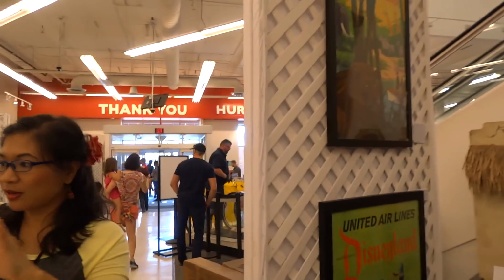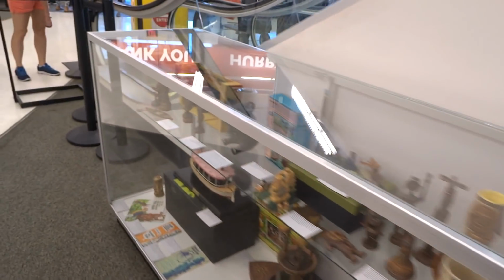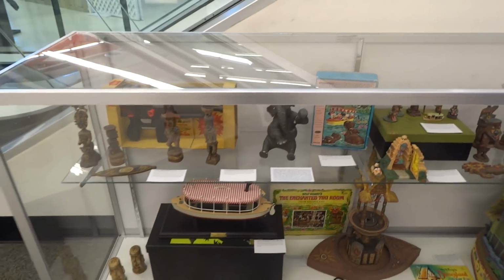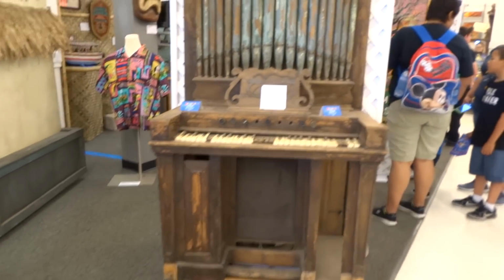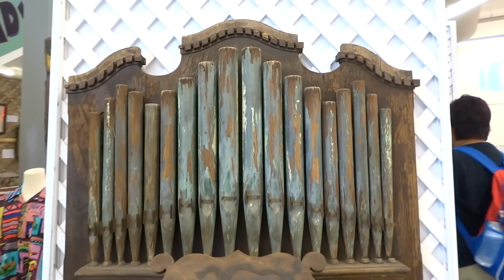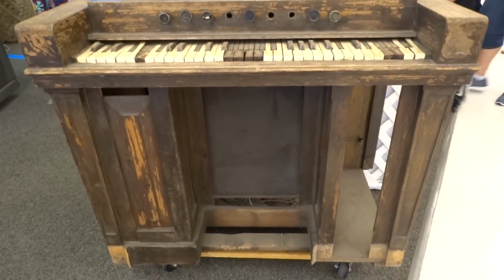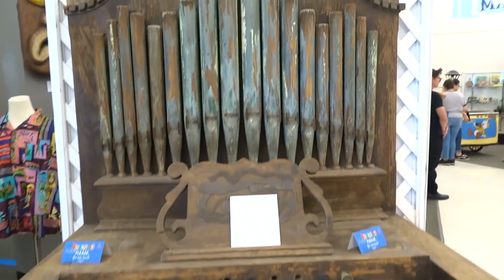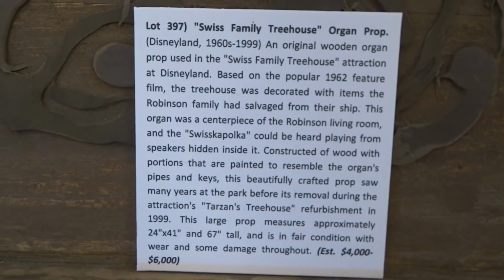Then on this side, around the corner, here's an Adventureland Cantina sign. That's cool. Another display. These are a lot of souvenirs from the park. This is actually really cool. This is the pipe organ from the Swiss Family Treehouse at Disneyland, prior to it becoming the Tarzan Treehouse. See by this sign here. Some more history of this item.